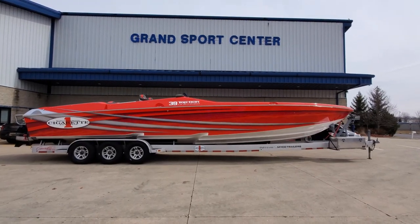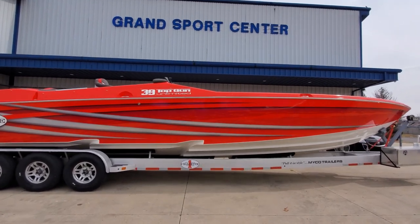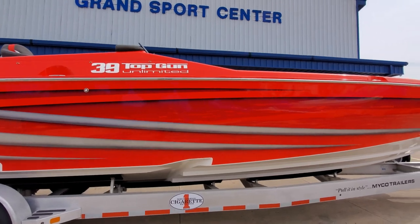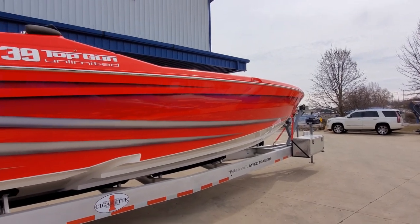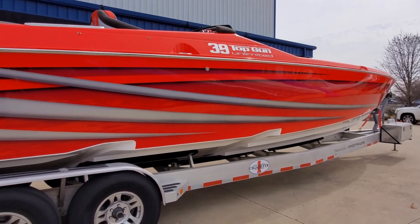Today at Grand Sports Center, we're going to be taking a walk around this superb 2010 Cigarette 39 Top Gun Unlimited. Spectacular paint. Fresh ceramic coating. Look at that candy effect to the red. Stainless rub rail. Twin step design.